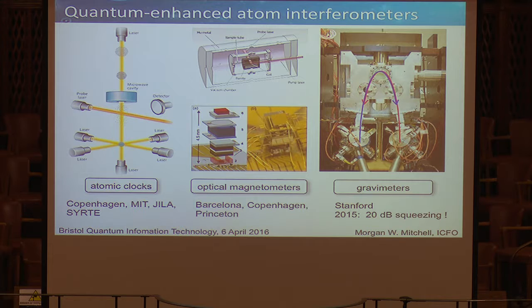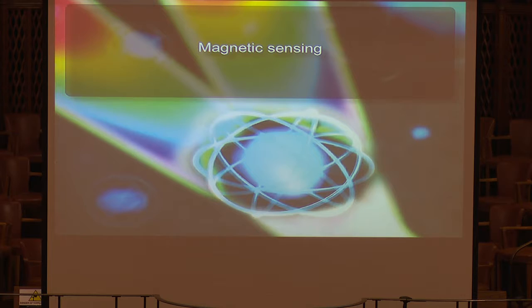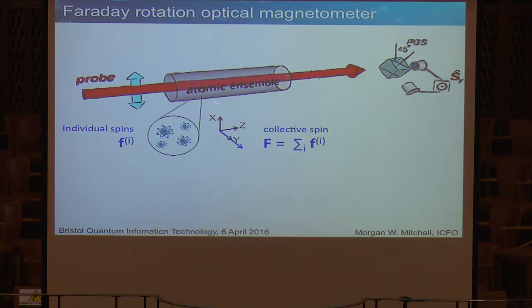Okay. So let me tell you a little bit about magnetic sensing, because that's our topic. What we do is we take an ensemble of atoms, a collection of magnetically sensitive atoms. The interesting degree of freedom is going to be the collective spin, so the total spin of this entire ensemble of atoms. And when there's a magnetic field present, then that spin will change its direction due to some mechanism or other, so that it acquires a component that is along the direction that we are probing with linearly polarized light. And so the light will experience a polarization rotation, the Faraday rotation, by an angle which is proportional to the component of the spin that's along that direction. Okay? So the magnetic field affects the atoms, the atoms affect the light. That's what we see, the rotation of the light.